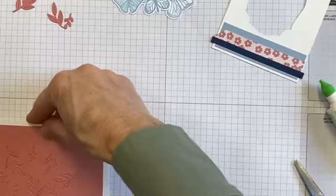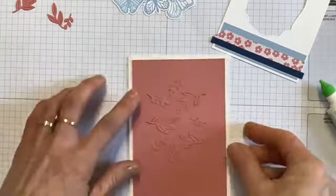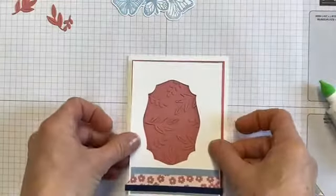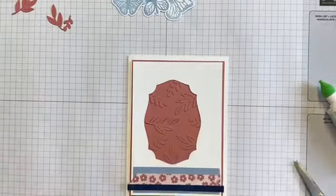Let's just measure that. That should be equal to that, and it's not. I do not know why.